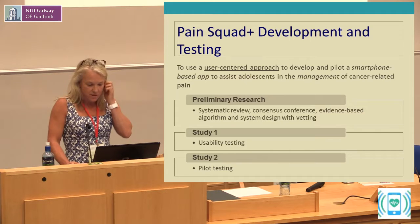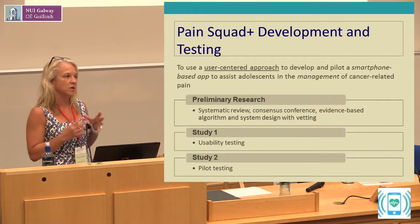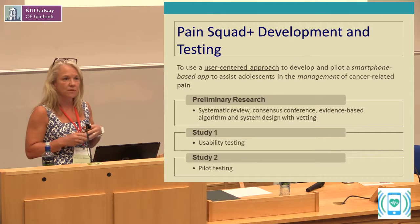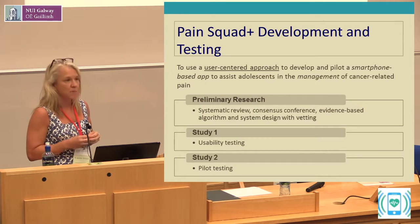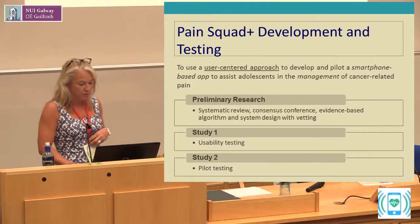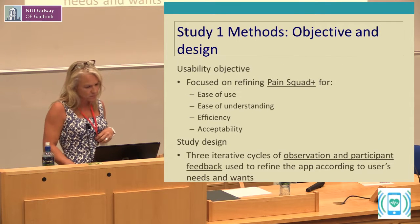Using a user-centered design. And so Lindsay did a systematic review of evidence looking at physical and psychological cancer pain strategies. We had a consensus conference where, again, we brought in the clinical experts in oncology, pain, patients, and mobile app developers to inform the algorithm and then vet that algorithm with patients and families and clinicians. We did usability testing and pilot testing, and I'll quickly show you some of that data.